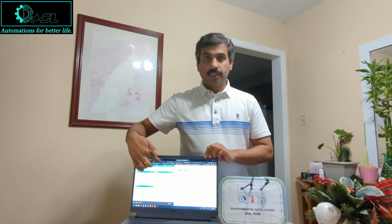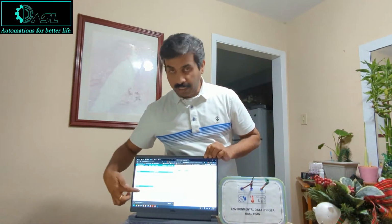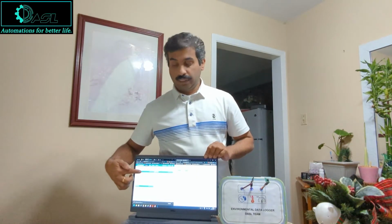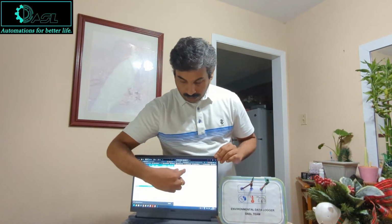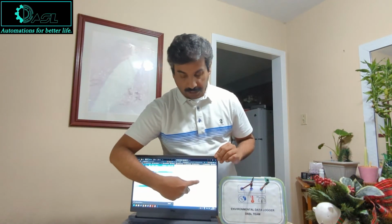As we can see on the screen, here there is a ThingSpeak screen. Here we have 3 graphical user interfaces where we show the information in graphical form: the temperature, pressure, and humidity, and it keeps updating every 30 seconds. And here we have an Excel sheet. Here we have a date and timestamp and each channel data: temperature, pressure, and humidity.